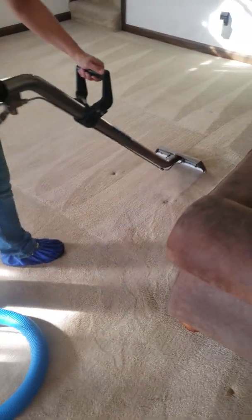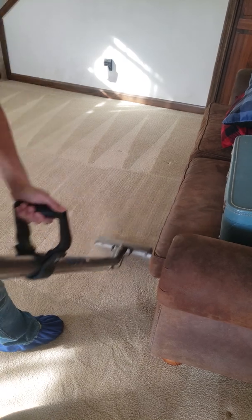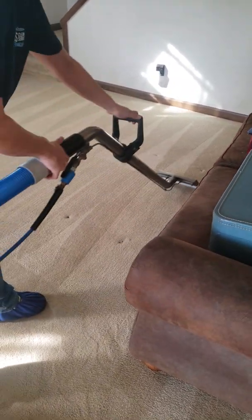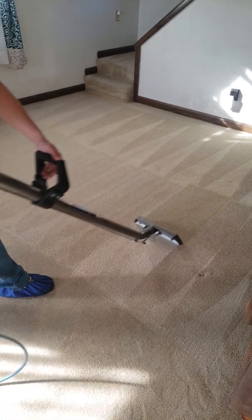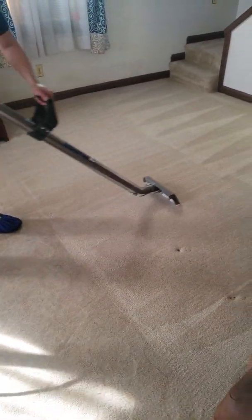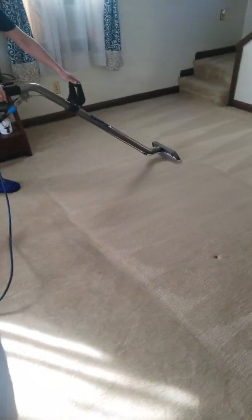But yeah, so this process is certified by the IICRC to clean your carpet properly without leaving any kind of harmful residues or anything like that behind. Cleaning it properly really does make a big difference as far as how clean it stays. We run into a lot of circumstances where people have cleaned it themselves or hired someone else and they've left a lot of residue. So this is the example of that. There's a lot of residue here.